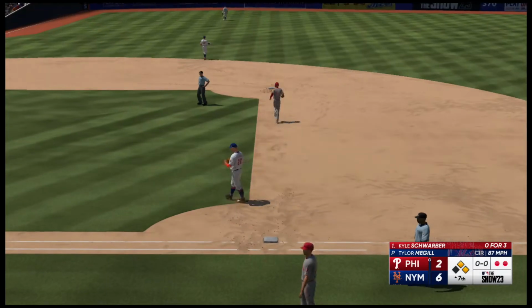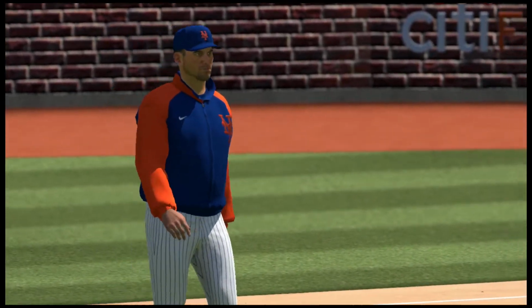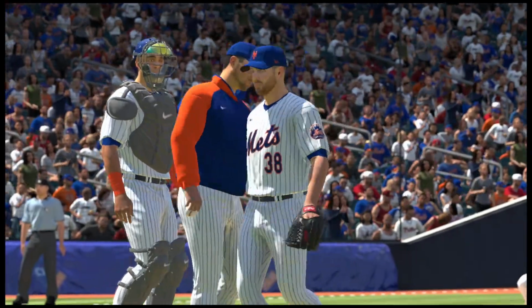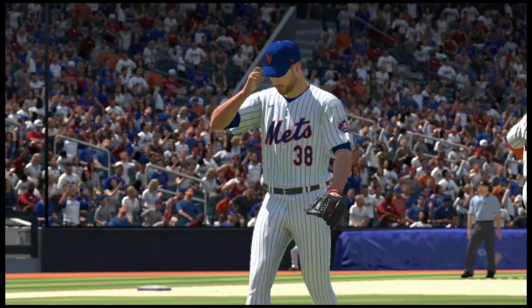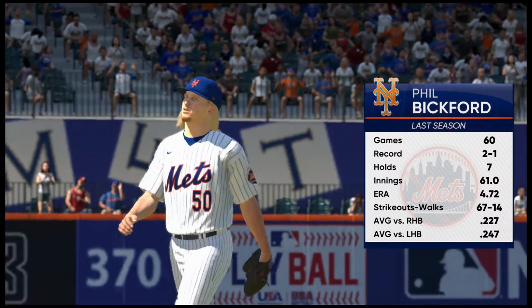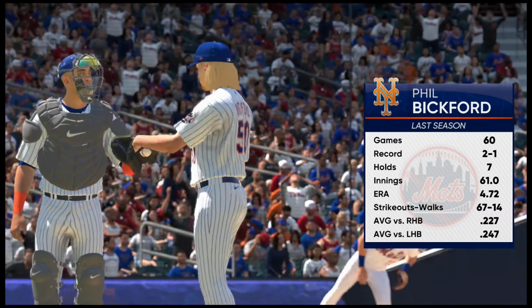His ability to draw walks has been something that's been part of his career since day one. Manager out of the dugout, and he's going to make a change. The Mets with a new arm on the mound, Phil Bickford. And he's got a nice lead to work with, so he should come in throwing strikes, attacking these hitters. Bickford.